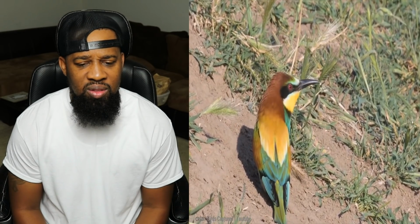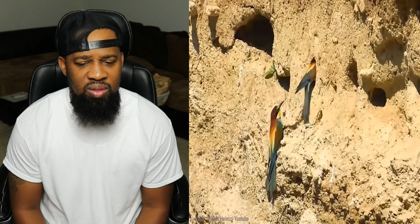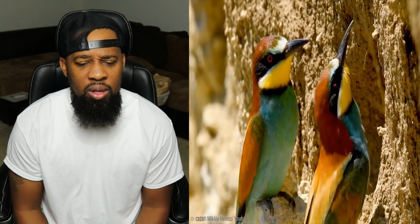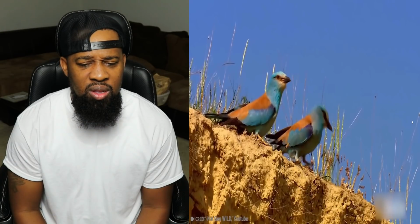Similar to rabbits, the bee eater creates a relatively long tunnel in which they lay 5 to 8 eggs. Both the male and female care for the eggs, feeding and roosting as a couple. They look after their brood for about 3 weeks.